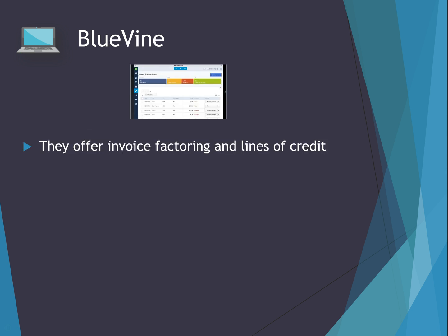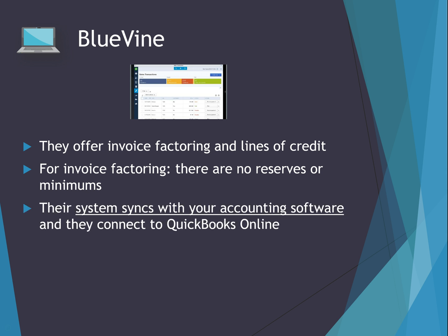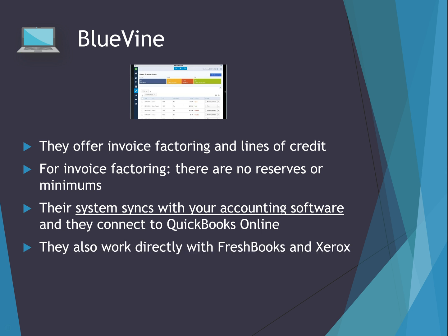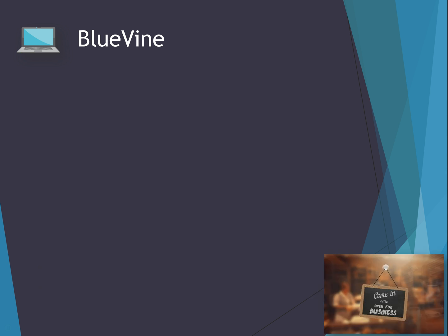Now let's investigate BlueVine. They offer invoice factoring and lines of credit. For invoice factoring, there are no reserves or minimums. Their system synchronizes with your accounting software, and they connect to QuickBooks Online. They also work directly with FreshBooks and Xero. Rebates are distributed on the same day. You can get up to $2.5 million in invoice factoring financing.